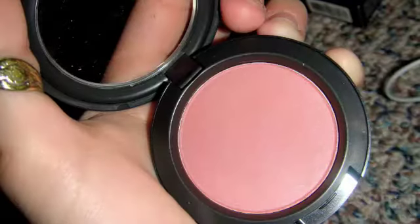And last but not least, I really needed a blush, and I couldn't find the one that I usually use. I usually use Sun Bask, but I got this one. It's called Feeling, and it is really pretty. It's like pink, but almost has like a purple sheen to it. So excited to try that out.